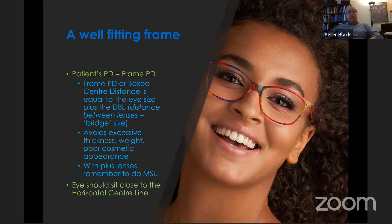It happens that, if we frame style and keep the eye sitting on HCL, then we're probably going to get it right all the time. But we should be thinking about it and actually measuring it more often.